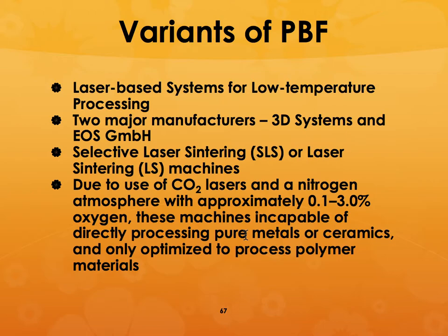So there are many different variants of the powder bed fusion process. You have laser based systems for low temperature processing. There are two major manufacturers, 3D Systems and EOS. And EOS has 3D Systems, and DTM before that had trademarked SLS, or selective laser sintering process.